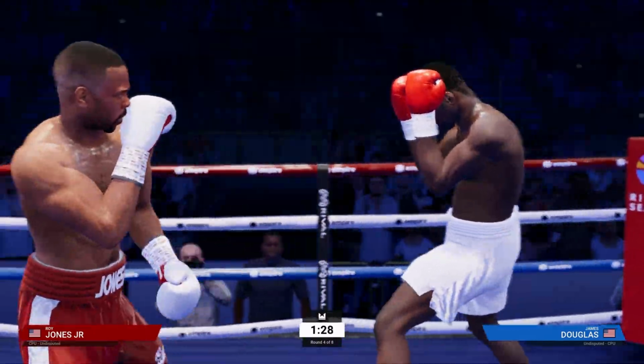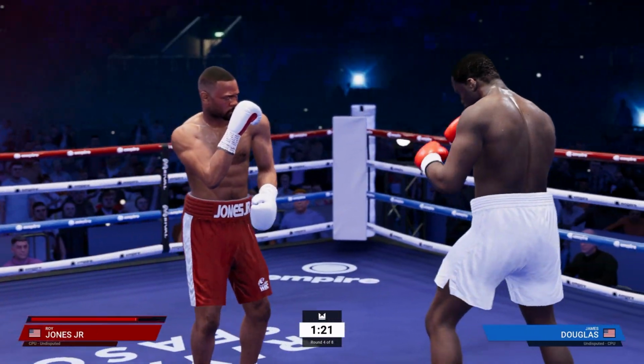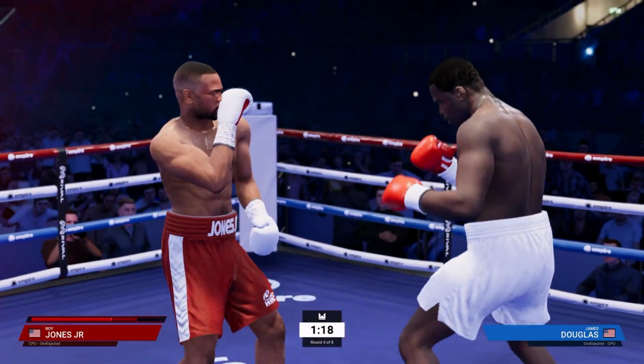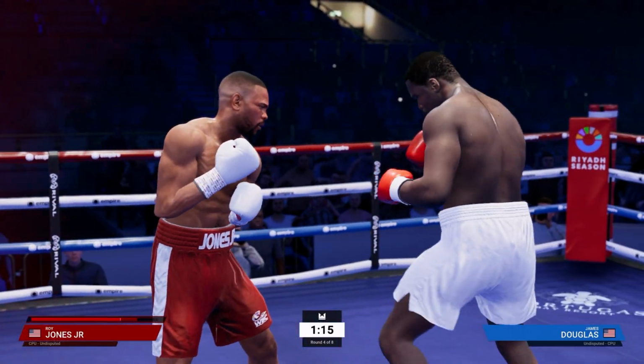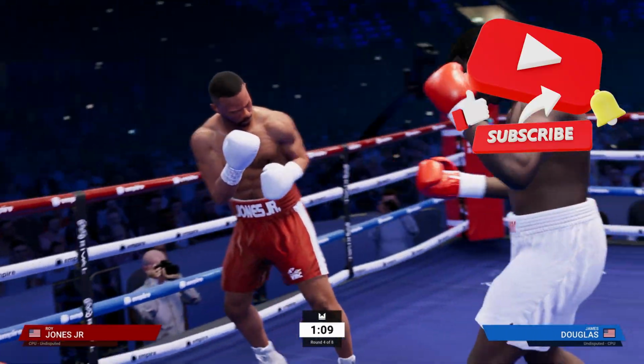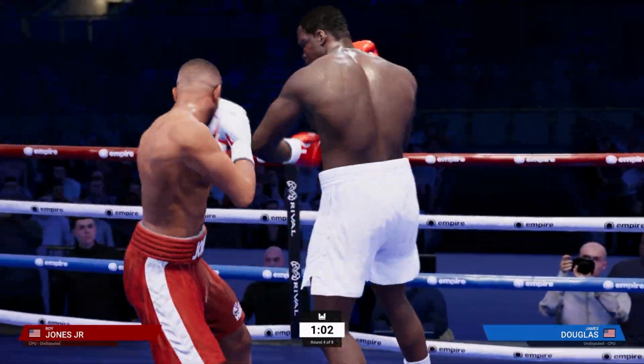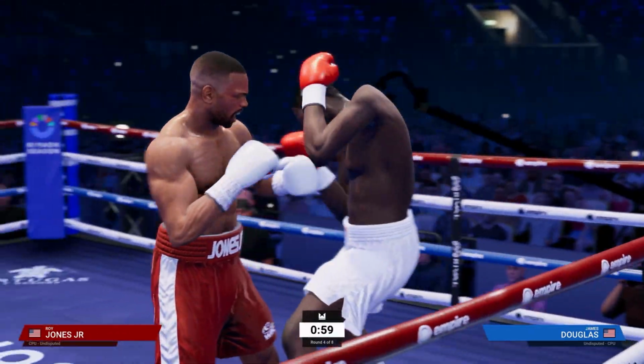The perfect counter lands. Roy Jones Jr. in trouble. I thought that was going to be a knockdown at least. What recovery skills they are. What a shot it was. Completely gone. I thought there's no way he's going to finish the round.